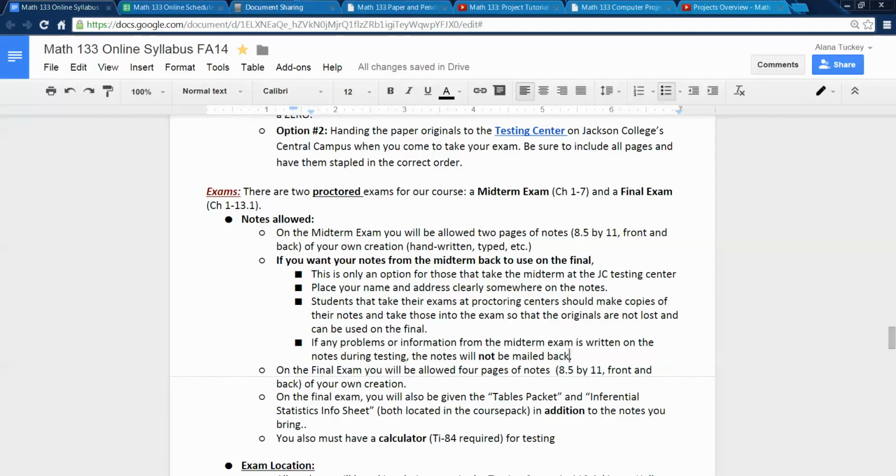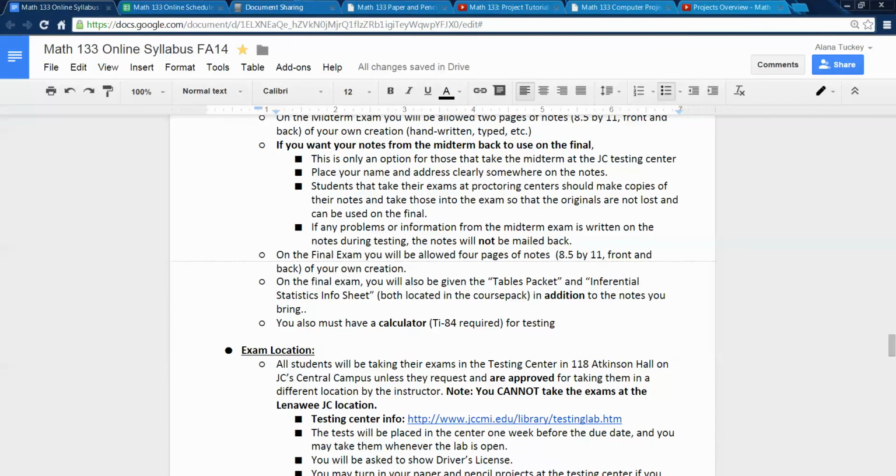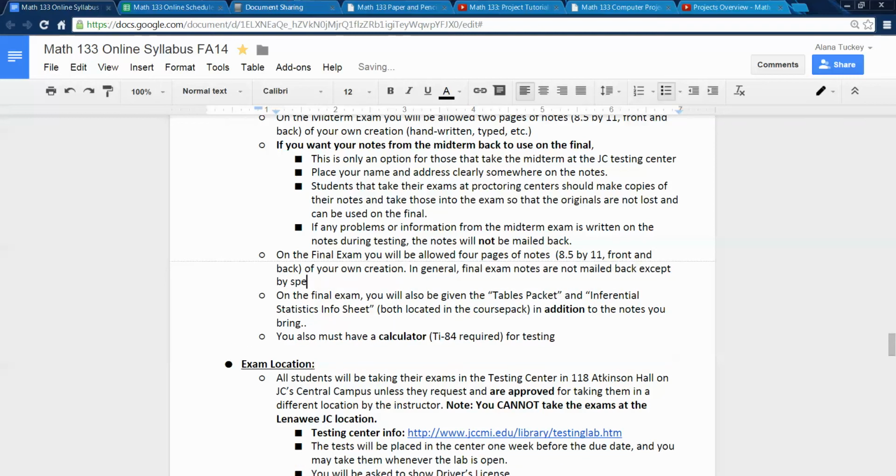Okay? All right, on the final exam, same thing. If you ever desire to have them back, some people like them back, don't write anything from the final on there either. Although in general, final exam notes are not mailed back, except by special request. In general, they go into a file and eventually they're destroyed. So if you'd like yours back, put your name on them, etc., and don't write on them during the exam.